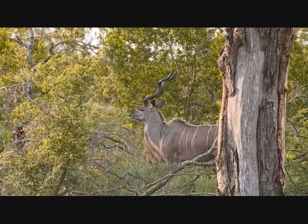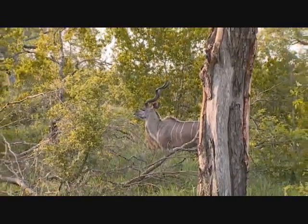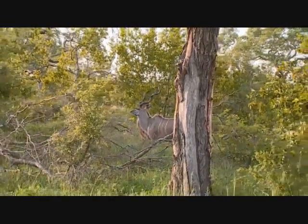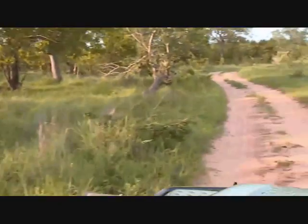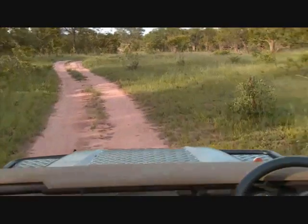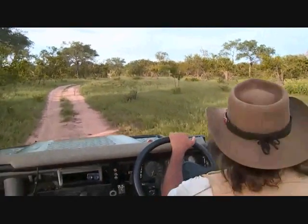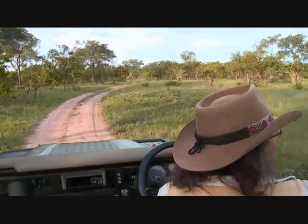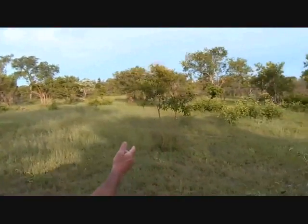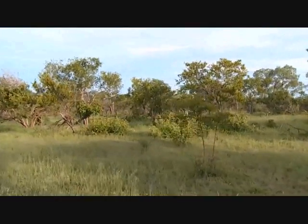Let's continue. I want to see if this cat's still wandering around. I want to do a bit of jiggering, turn here and turn there, see if we can find some sign of this little puss cat. Ah, there's another bull. I wonder if this can't be the R5, because we saw them in a different place earlier today.